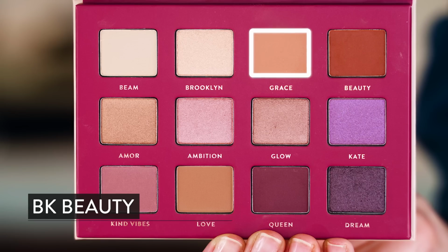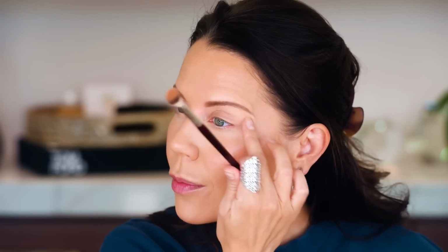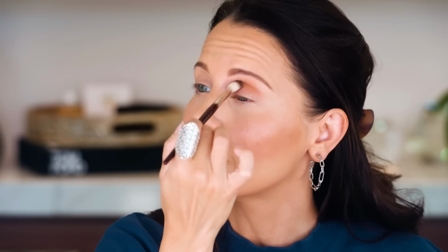I'm gonna go in with Grace from the True Beauty palette. Looks nice and boring. Good transition, kind of lay down color, let everything else be the showstopper kind of color. That is more pigment than I had bargained for. Okay, wow.